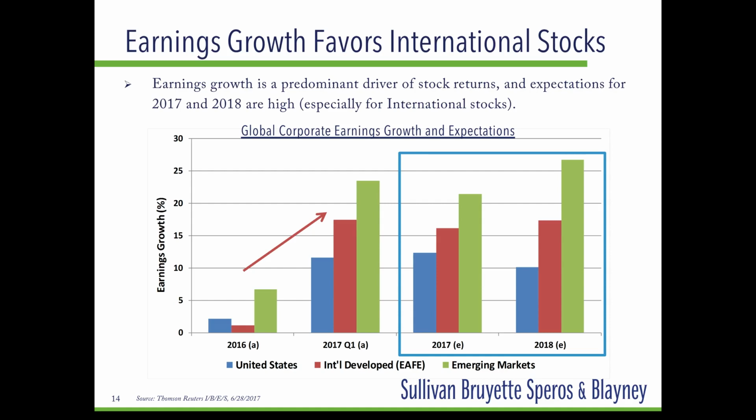But take a look at the next, to the right of that, 2017, as of the end of the first quarter, actual year over year, we just saw robust earnings growth, not only here in the U.S., but we actually saw greater earnings growth in both developed international markets and emerging markets. And then if you continue to the right of this chart, you'll see that expected earnings, the E just stands for expected there, for 2017 and 2018, is expected to be strong going forward as well. And so that's reflected in today's performance, and we're seeing that outperformance in part as a result of these earnings, the actual earnings and the expected earnings.